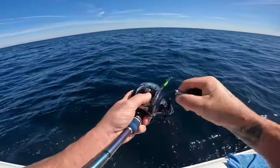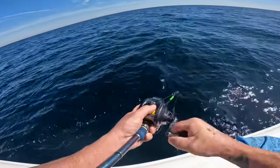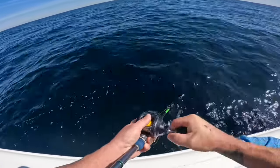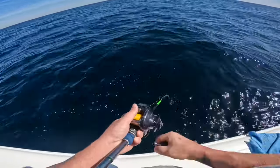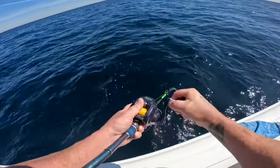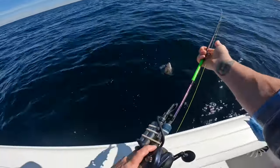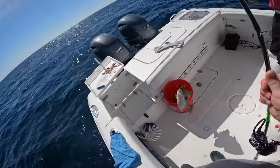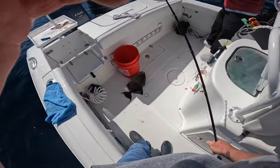Well, that's a decent fish. Come on, baby. Come on, be the right one. It kind of feels like a snapper though. It's a decent fish though. Let's see. Oh, we got the target species. He might make. He's a legal one. There you go. Yep, target species on deck. We got one of our two here.